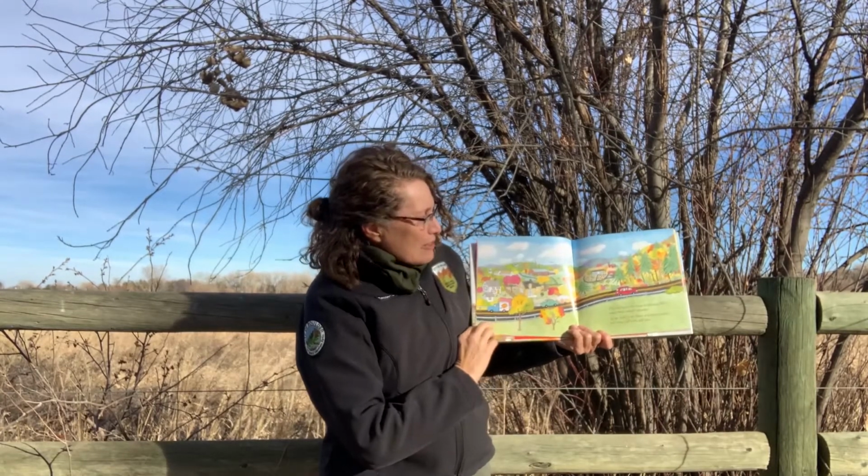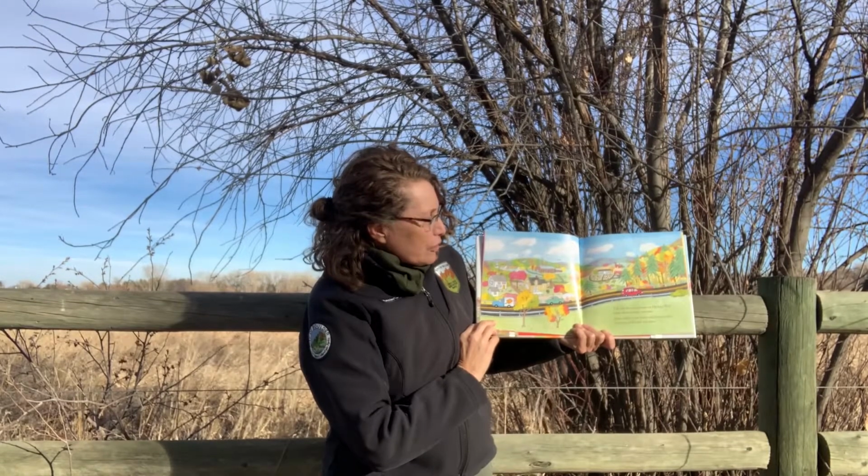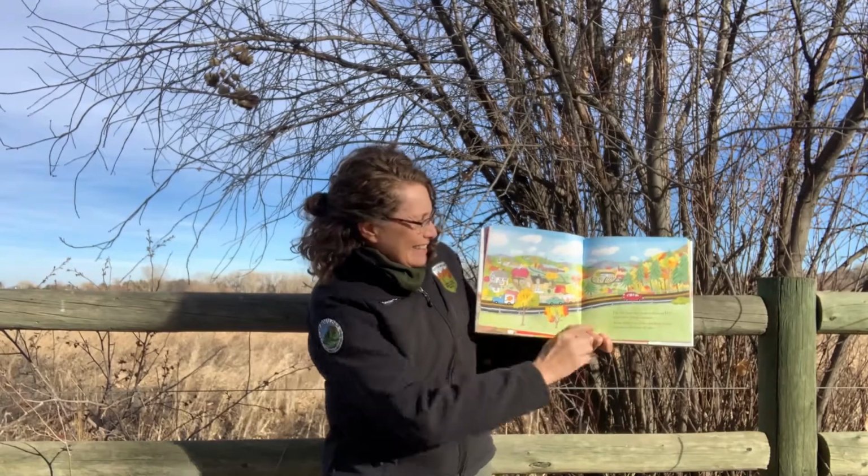The ride from our house to Hickory Hill takes about 20 minutes. As we drive, I see fewer and fewer houses and more trees. There are the trees.